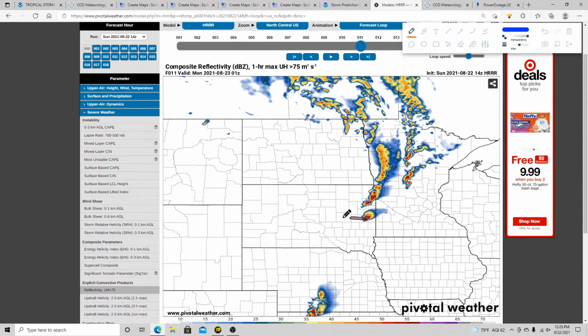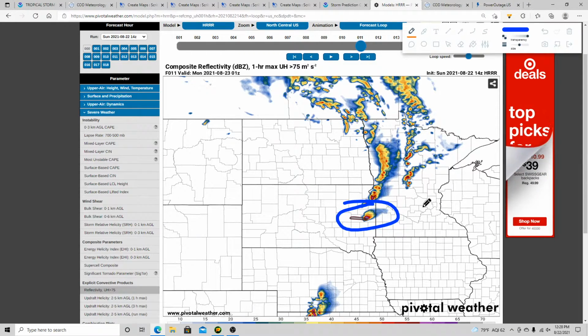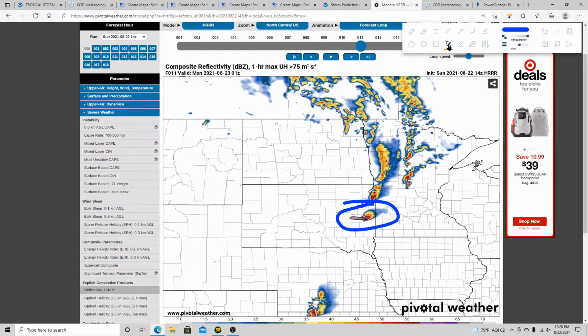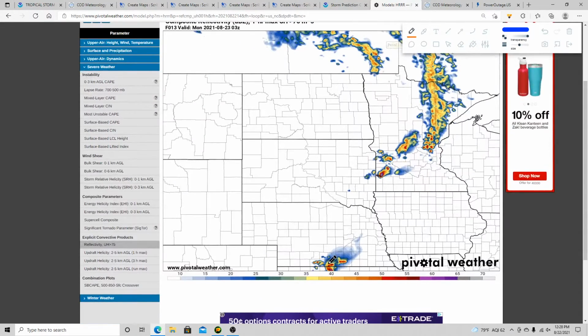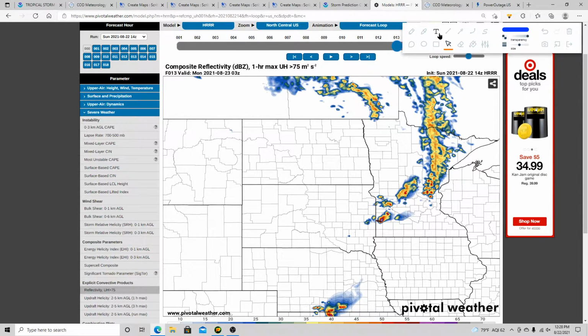And there could be a chance for a couple of supercells, and the HRRR does show one significant supercell in east central South Dakota. I will take that with a grain of salt, but either way, there will be a chance for a couple of supercells out there later today. You do see some of those storms develop across parts of southern Nebraska and far northern Kansas as well.